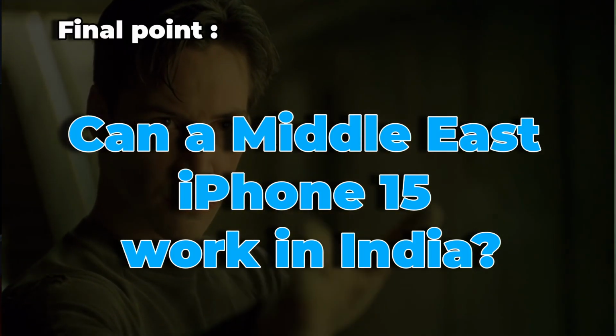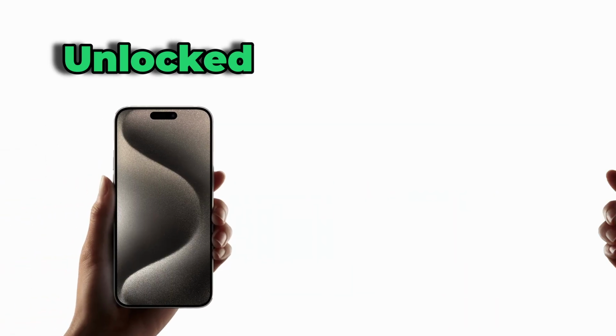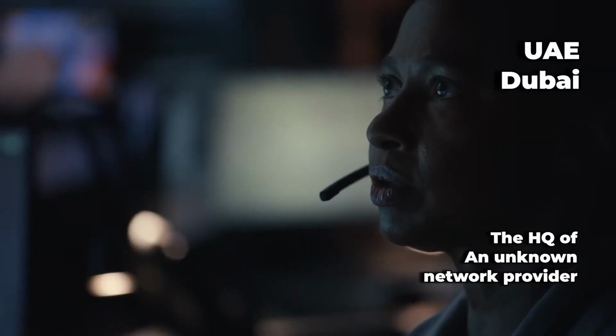Before we discuss the final and most important point, which is the iPhone's SIM lock status. When buying an iPhone from the Middle East, you're going to be faced with two options: unlocked or carrier-locked iPhones. Carrier-locked iPhones are usually tied to a specific network provider.